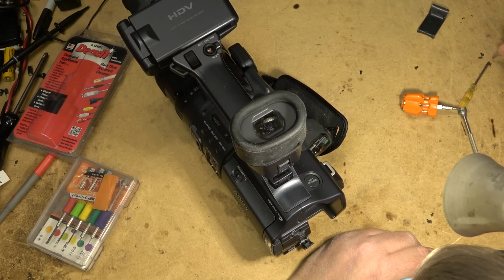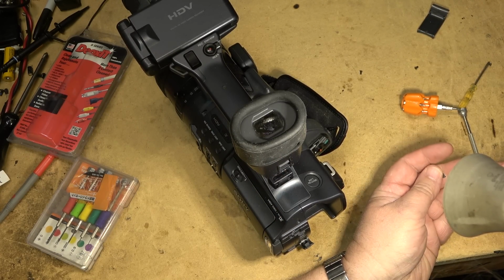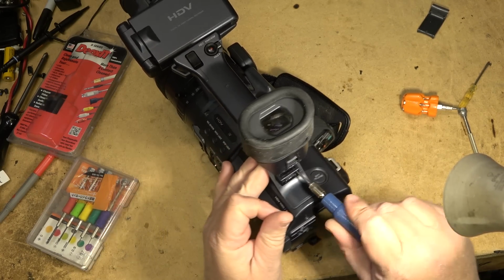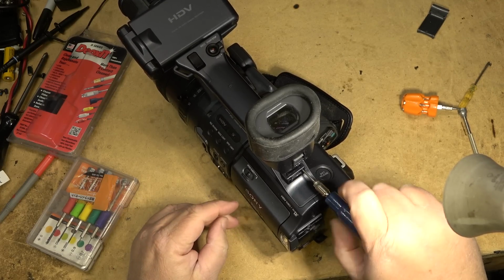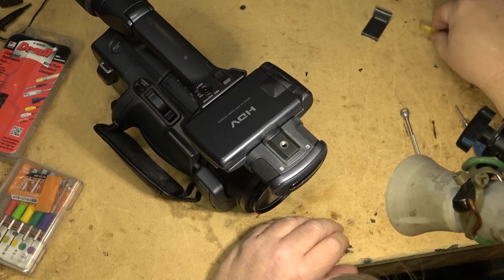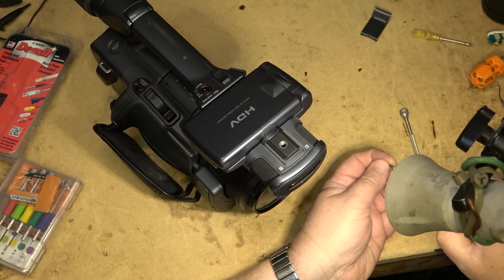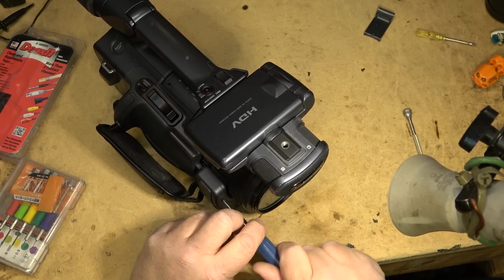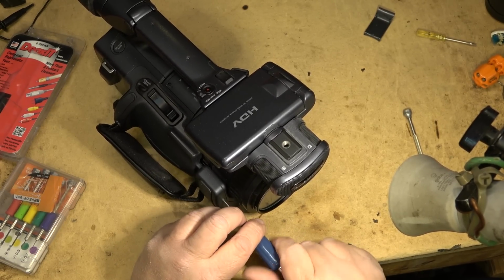And there's 2 screws to hold it in place. I'm getting kind of nervous here. I might have an extra screw or 2. That would not be good. No, I haven't. There's 3 screws remaining, and there's 3 places to put the screws. Right here, 2 of them here, and 1 that holds the other cover in place.